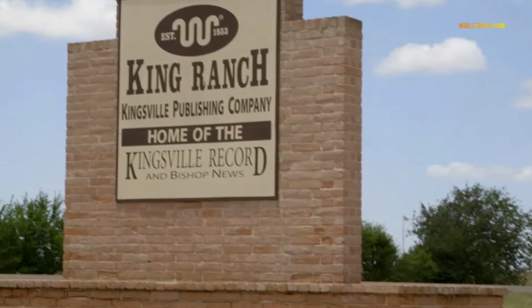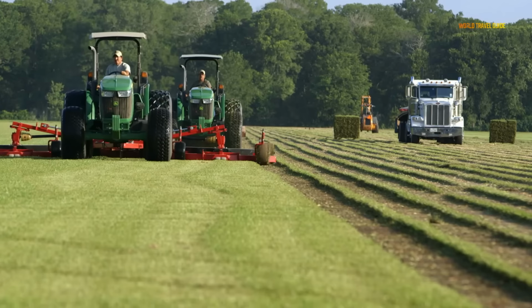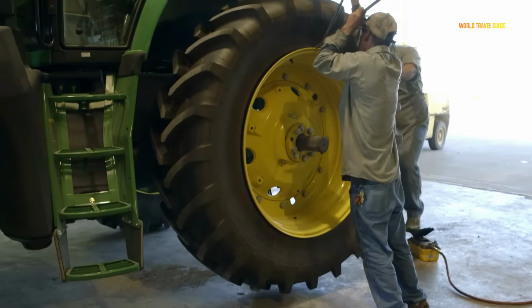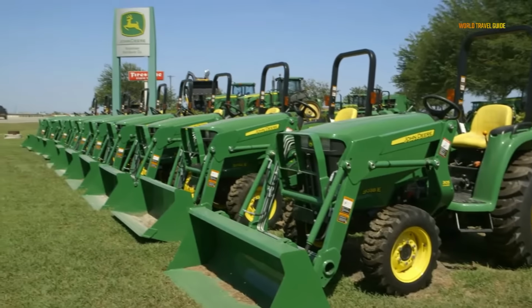It stands as a symbol of the American West, where hard work, dedication, and a deep connection to the land have shaped not only a family, but also a nation's heritage. Today, the ranch offers guided tours for visitors.